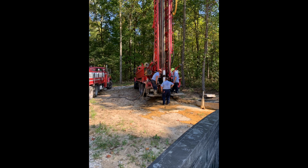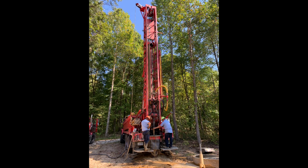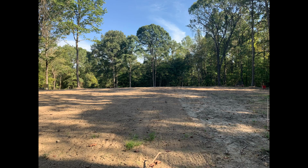Our next step was to go ahead and get the well put in, which did make me a little nervous, just because where it's at, all of the heavy trucks that were going to come in later for the construction could have possibly run over it. So we ended up getting the well put in, and then we put some rocks around it and put some big snow fence around it, trying to make sure nobody ran into that thing.